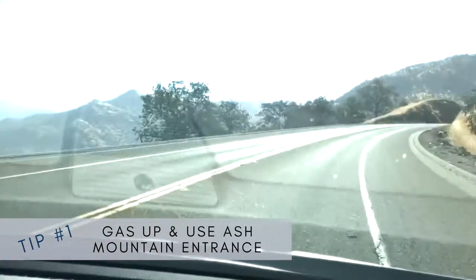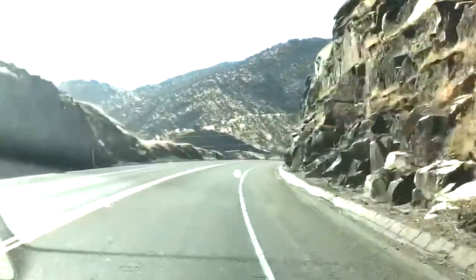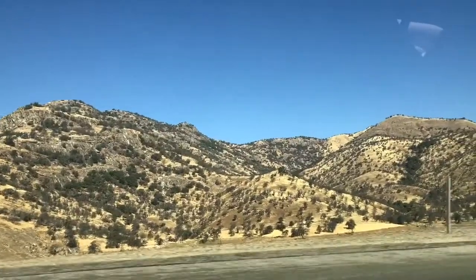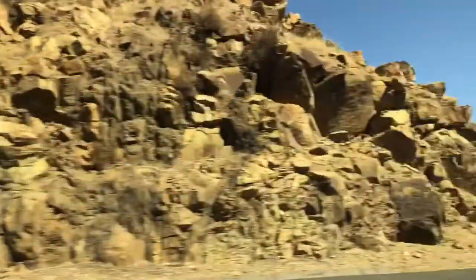My first tip is to gas up the car before you go and to enter the park through the Ash Mountain entrance. As you drive through the gateway town of Three Rivers, you'll already see some amazing views. The cost is going to be $35 per vehicle.